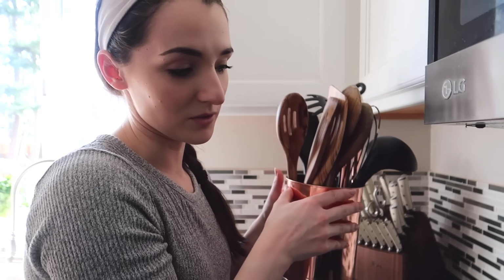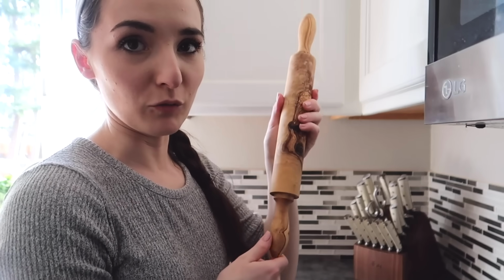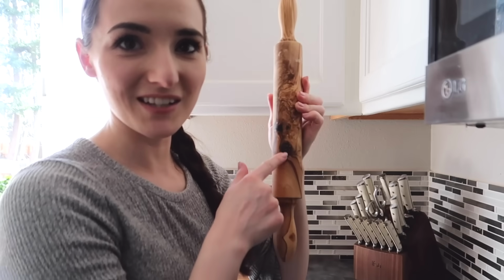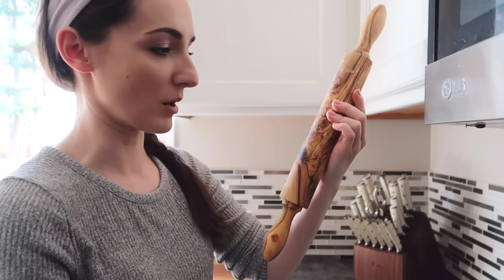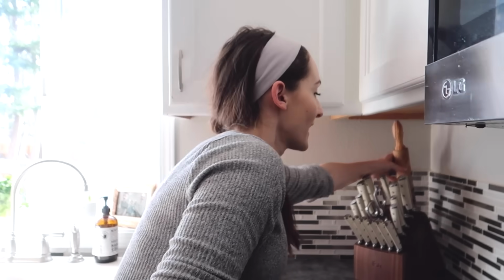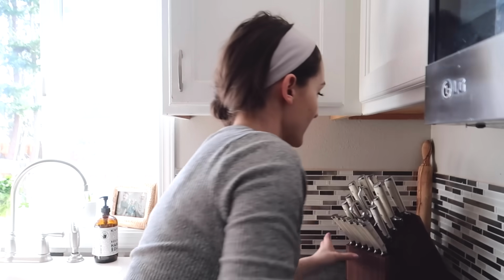So there's my little utensil holder for now, hoping to replace every single one of these items with a wood version. And then I also have an olive wood rolling pin. I just think olive wood is so cool looking. It has so much interesting detail and marbling in it. So I stick this guy right back here, because it's the only spot I have for it right now.